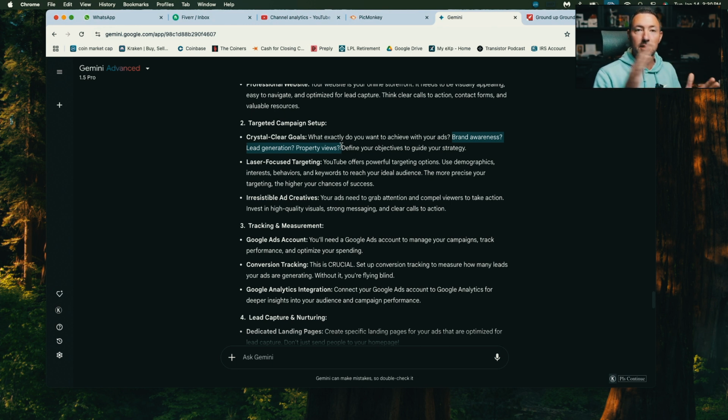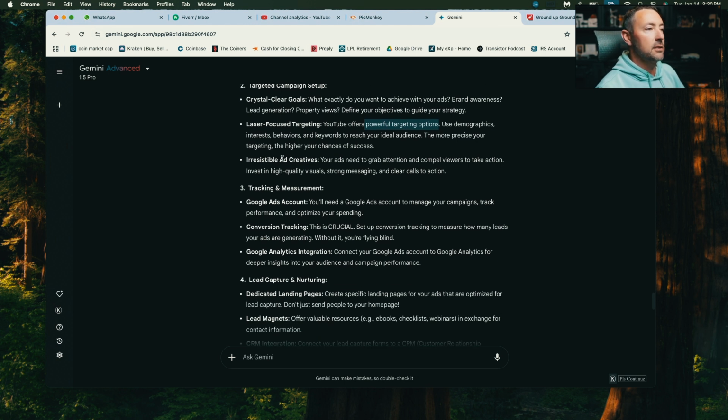You have to actually select categories. Then you have to have laser focused targeting. So YouTube actually, and this is very true, they have way more powerful targeting options, which I think is what creates the buzz in the real estate world, because you can target down to a city block and really get specific. But if you don't do everything else on here, again, you're gonna burn every dollar and you're gonna get 0 leads. So you can use demographics, interests. You can actually target way more people on Google and YouTube than you can Facebook.